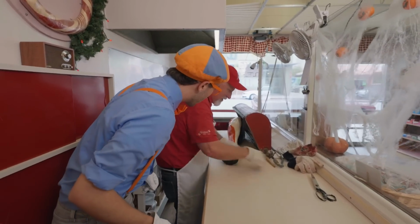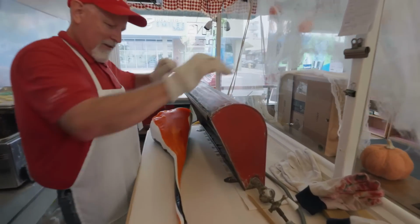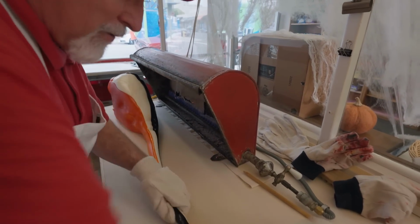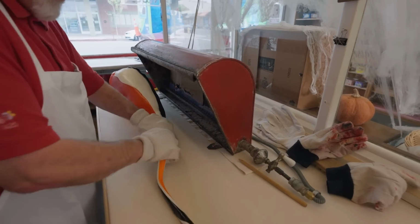Now we'll take it on the table here. We're going to stretch it out. Is this a heater? This is a heater, yeah. This is to keep it nice and warm. Remember, we want to keep it around 165, 175 degrees. And that's what that does for us. So we're going to stretch it out here.